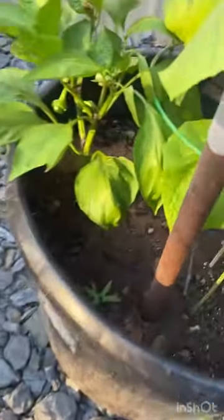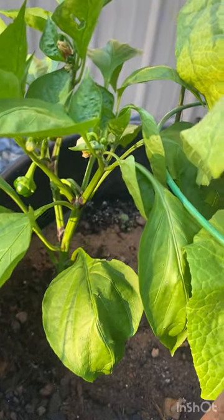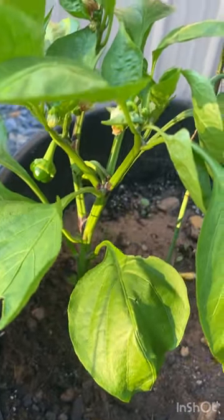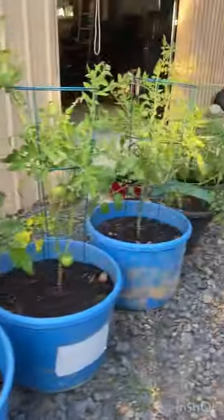And then there's our lonely pepper plant. Supposed to be a jalapeno, but we're not quite sure that's what it is, because it was marked two things. Right now it's hard to tell if that's going to be a bell or a jalapeno. Jalapeno. Anyway, that's our garden this year.